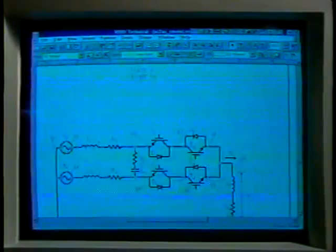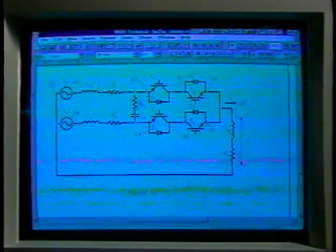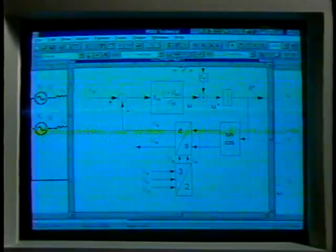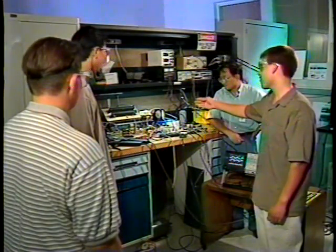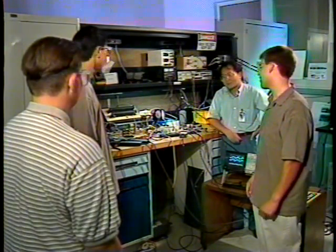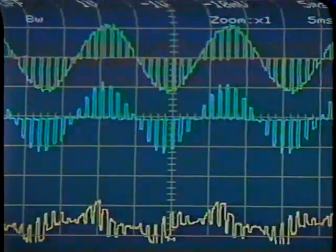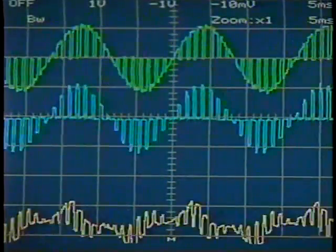This is a schematic drawing of a test circuit Nick did using Visual Technical software. The test circuit for AC semiconductor power switches has been implemented and is now under testing. Here Nick with his advisor, Jay Chang, show Harvey and Tim the actual hardware and discuss the test results observed on this 4-channel oscilloscope. The green and turquoise waves show the voltage waves crossing the AC switches. The white wave shows the current waves.